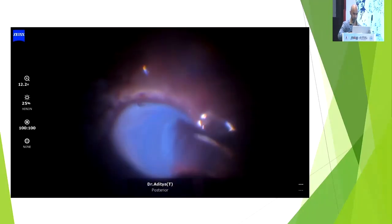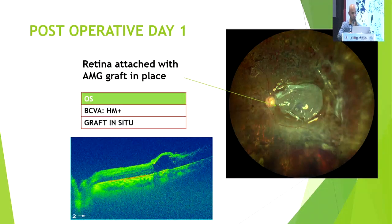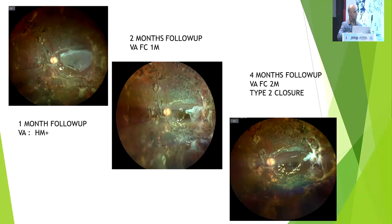You can see the graft is in place. This is the initial picture, 1 week. The graft is covering the macular hole, but the macular hole is not closed. And there's a huge amniotic membrane graft almost covering arcade to arcade. And these are his subsequent images from 1 month to 4 months, and you can see a crumpled up amniotic membrane graft lying in the corner.